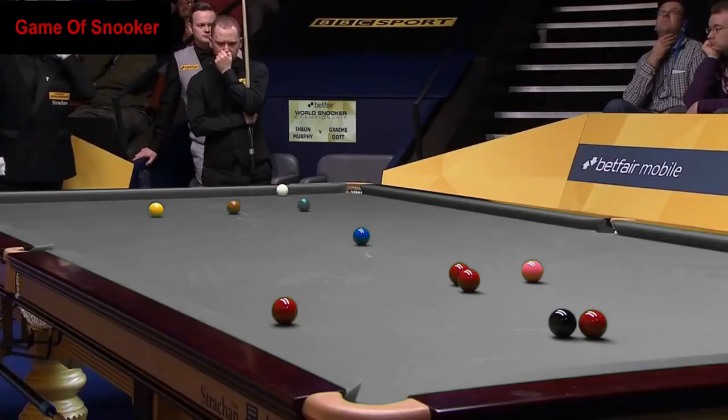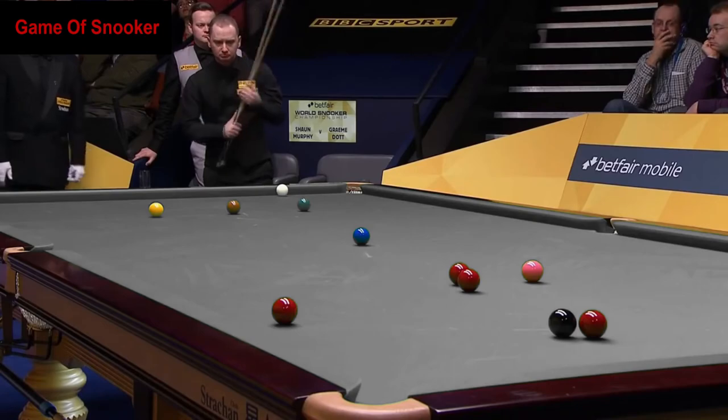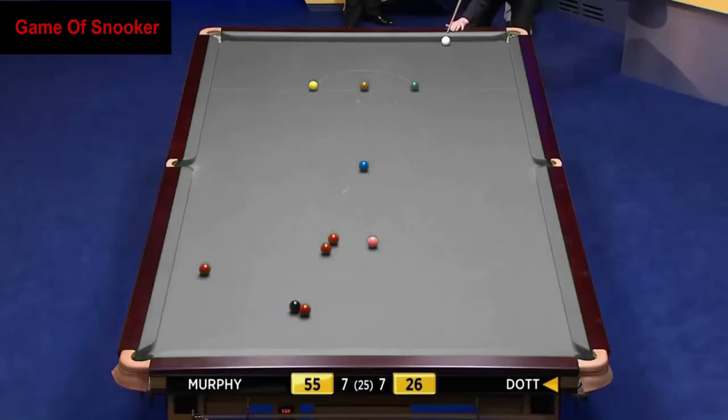And there's no point in taking the pot on the one you can see on the left hand side because you can't get onto a colour. So he's just playing the slow roll up, I think. Is it the one on the back cushion?